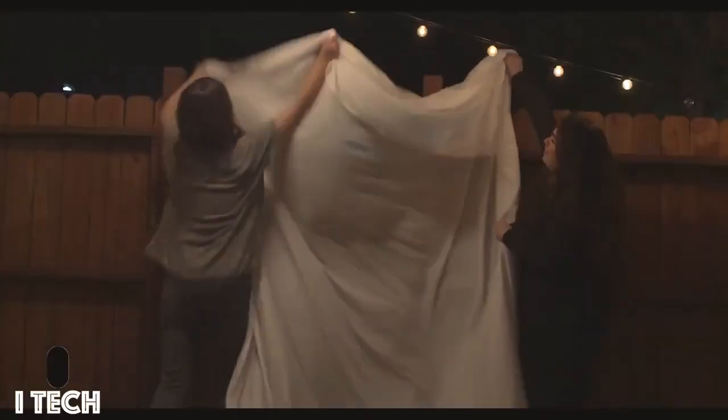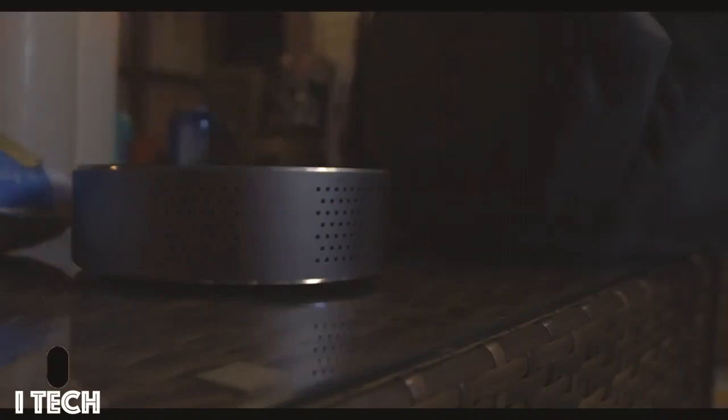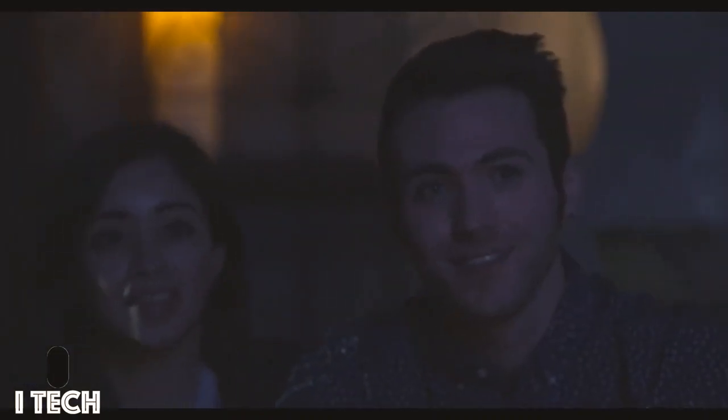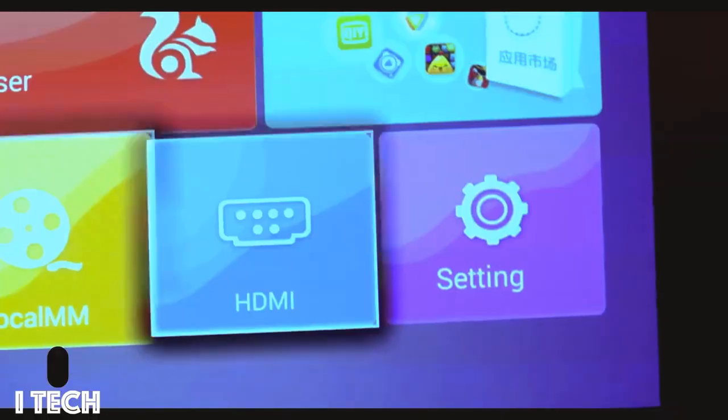InTech is small, portable, and super easy to set up. It's a fully modular system, stacks seamlessly and connects wirelessly, which means you can break it down in seconds and set it up just as fast. Use your phone or the included remote to browse your settings and apps, or connect a device via HDMI.